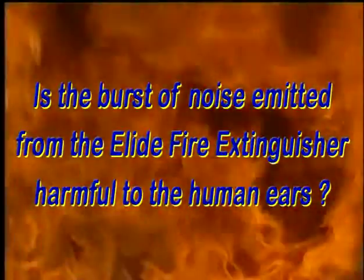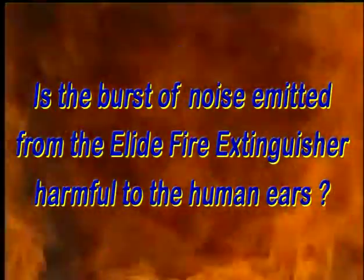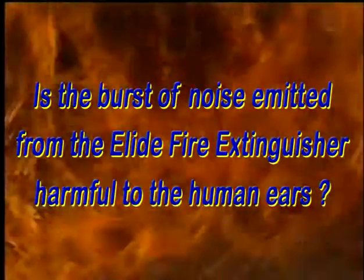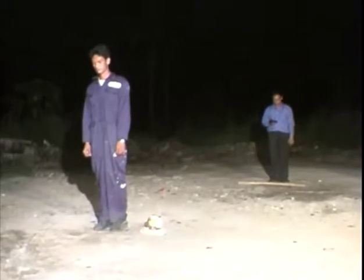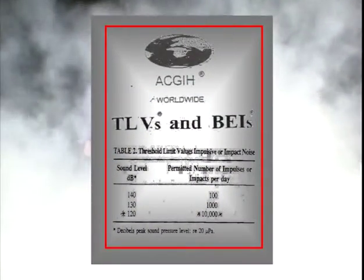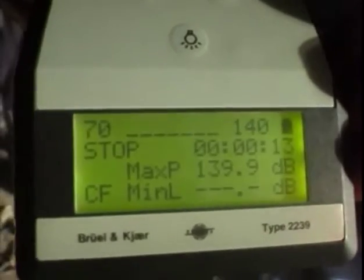Is the burst of noise emitted from the Elide fire extinguisher harmful to the human ears? The noise from the Elide fire extinguisher burst complies with universal noise standard requirements. It does not exceed 140 dB and is more likely to be in the 137 to 139 dB range. At this level, the noise emitted is not harmful to human ears.